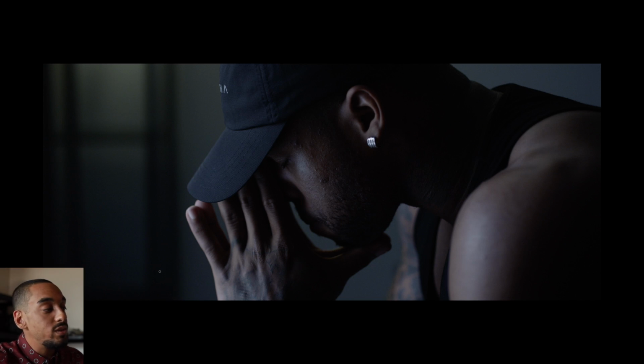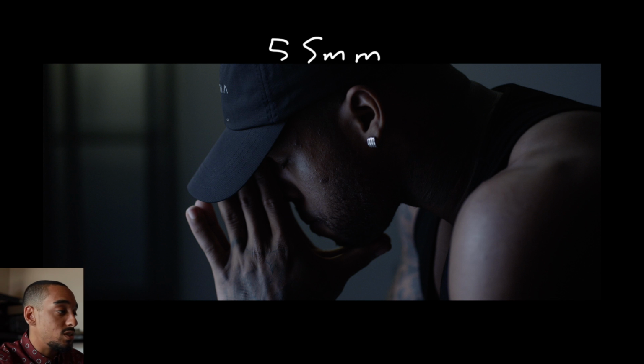In this frame right here, we see Teron in a close-up, just a really contemplative moment where he's thinking about all of his hopes and dreams, where he wants to be. We're in profile with the 55 Otis, so that's the focal length we're using. Once again, just a really down-to-earth focal length in my opinion, and so that was the lens selection I chose for the shot.